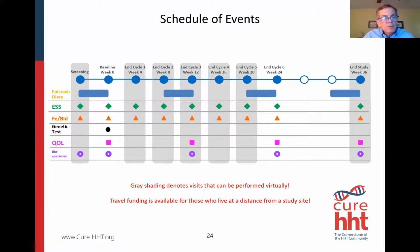Let me just mention again here the epistaxis diary. That's shown in the blue horizontal bars. This is an app that we've actually written that goes in your phone, and we want to record the total duration of your nosebleeds over these 4-week periods throughout the study. So at the end of the day, you can just go into that app, press a couple of things, and put in how many minutes you think you had of nosebleeding that day. Then we can compare that throughout the study. If you're uncomfortable with apps or don't like playing with cell phones, we're happy to give you a paper copy, and you can do that also. Next slide.